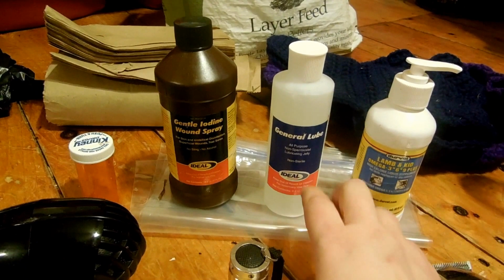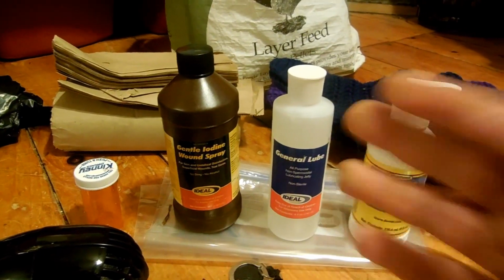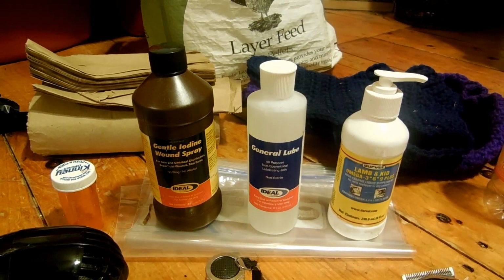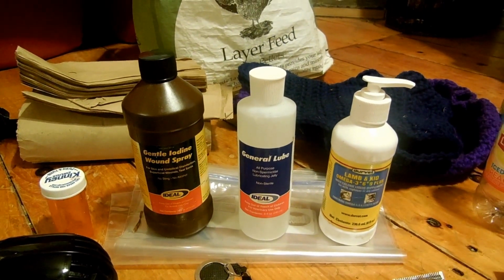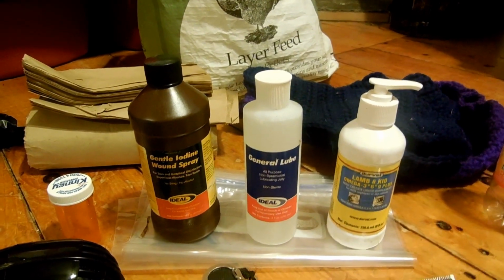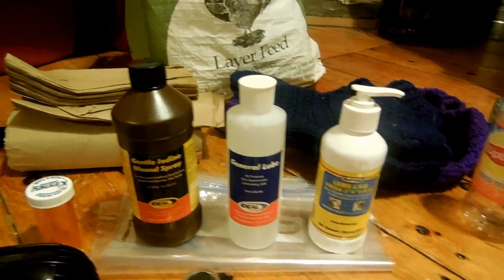In case you were wondering, I have these three bottles in Ziploc bags. When I put them in the birthing kit, I put each of them in their own Ziploc bag so that in case they leak, they won't leak all over anything else, just themselves. Just to keep things a little cleaner, just in case.